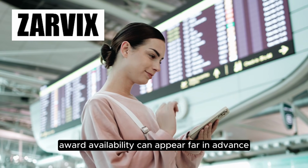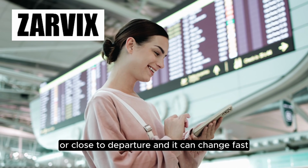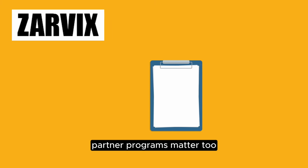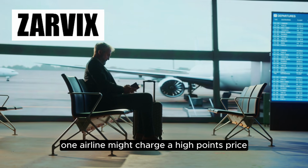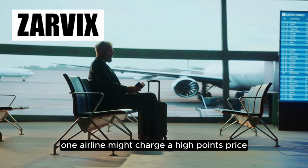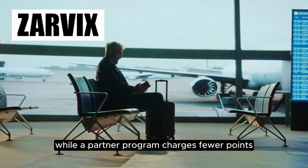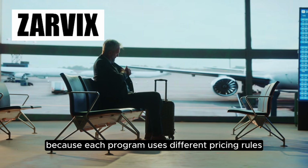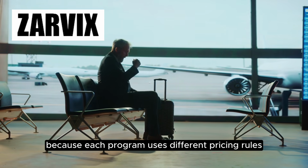Award availability can appear far in advance or close to departure, and it can change fast. Partner programs matter too. One airline might charge a high points price for its own flight, while a partner program charges fewer points for the exact same seat, because each program uses different pricing rules.